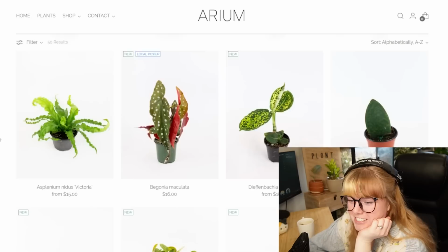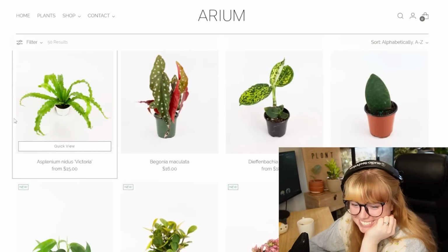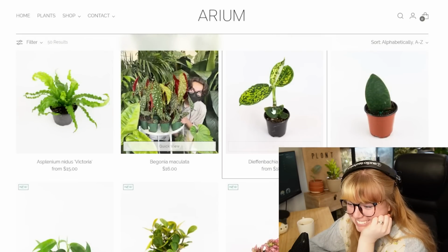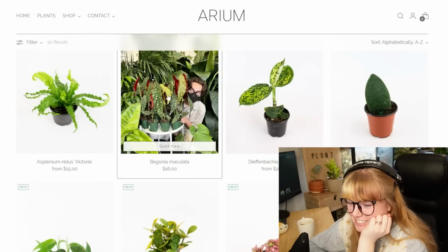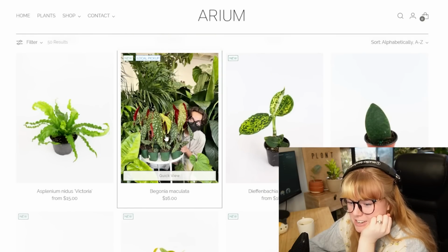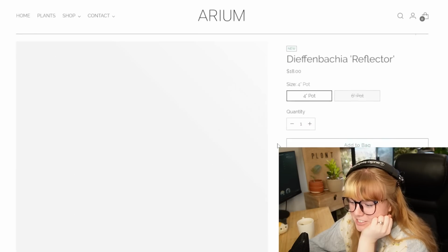See, you're gonna have that reaction a lot, which is why I thought it would be fun to bring you. You have, and you didn't even do this video yet. I know. Begonia maculata whitey, this is a really beautiful plant. It's not as expensive as it used to be, but it was always kind of pretty cheap. Dieffenbachia reflector. This Dieffenbachia used to be $100. Okay. Everyone went nuts for this.